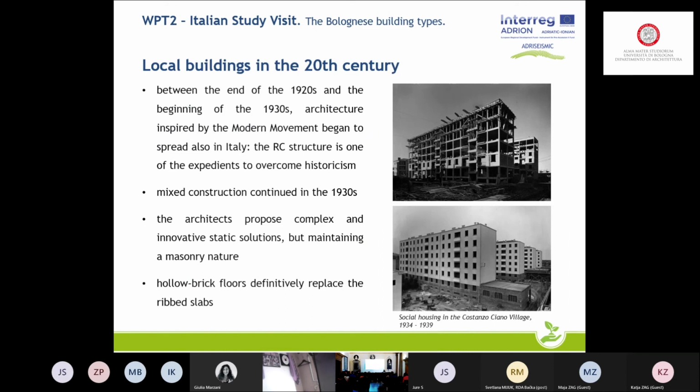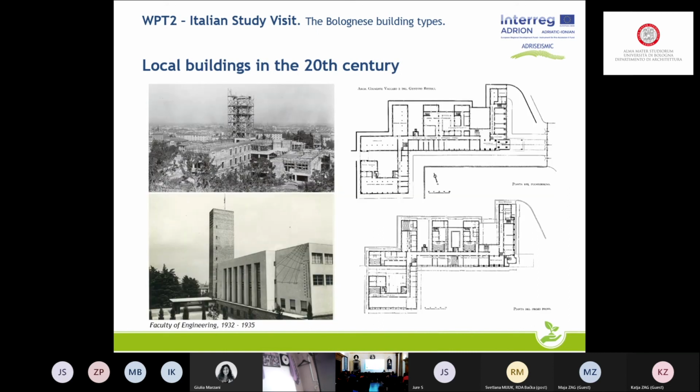Finally, in the 30s, this approach became stronger also in the city of Bologna. And just outside the historic center, the most representative building following this approach is the Faculty of Engineering. You have seen it also in the presentation by Professor Ceccarelli, but we are very proud of this building, so we want to show it more and more. And you will see it today, because tomorrow you will be there, so you will have the opportunity to see it in person.